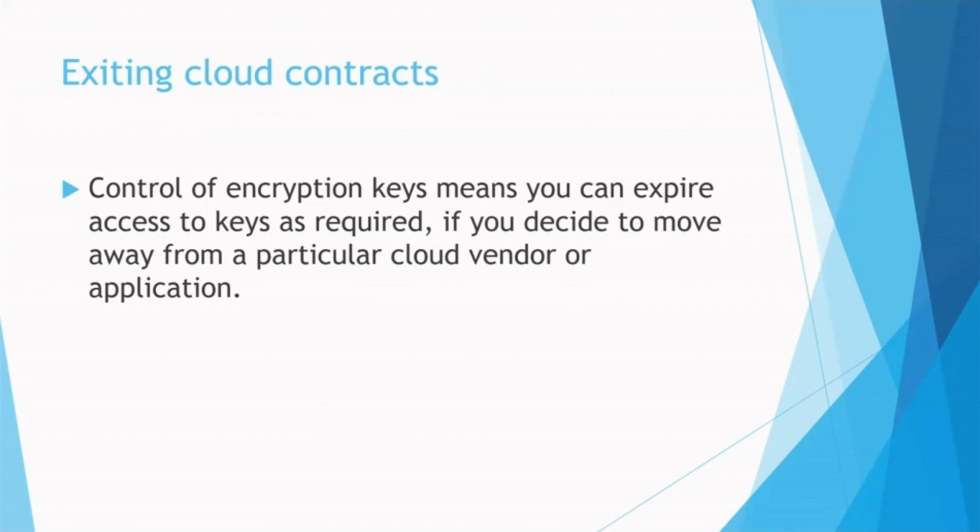And then, of course, exiting cloud contracts is an important consideration. So if we decide that we no longer want to work with AWS or we no longer want to work with Azure, we can expire those keys so that the data within those platforms on hard disks in data centers, wherever we've decided to keep data, is no longer available. So the cloud vendor can't access those disks, and then we can quite happily move to another cloud vendor, knowing that our data is protected in the old vendor.